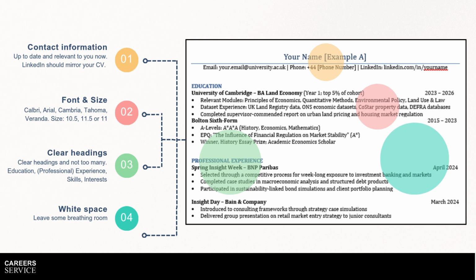We don't need multiple headings, we just need 4 clear headings around education, experience, skills, and interests. Now, you can change these slightly, of course, to match what your specific experiences are, but this will really help you to build a CV that is clear and concise, particularly if you're starting from scratch.